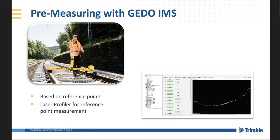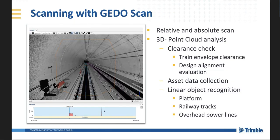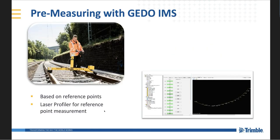Again, productivity is very high, and again, turnaround time as well for the data to be imported into the tamping machine. One thing I will say as well is the ability to collect this data either with the VORSIS system or the IMS system and generate absolute coordinates post-processing. So not only are you capturing data for the tamping machine, but at the same time you are capturing information that can be processed in GEDO Office for the absolute position of the track. Okay, so very useful. You don't have to go back, you don't have to repeat anything, all done at the same time. Sorry, I just had to put that in.